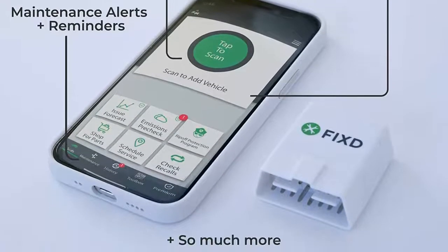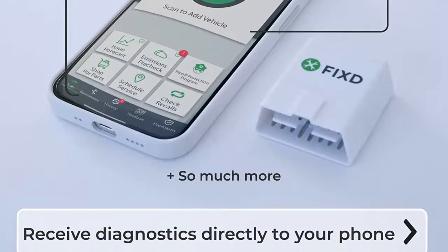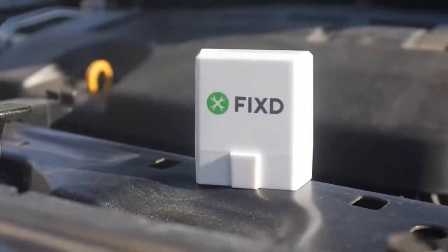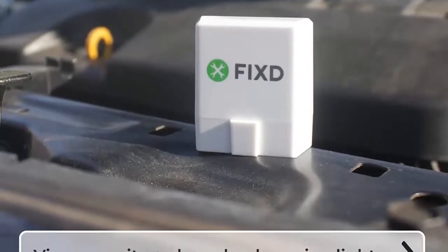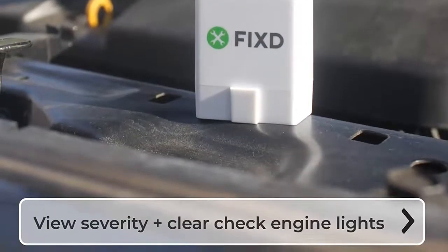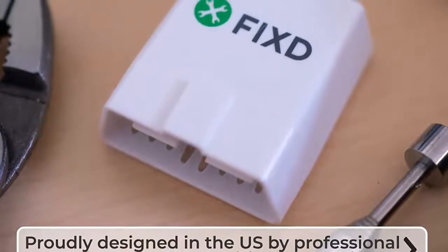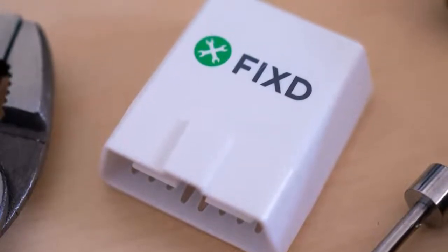The FIXD car scanner and OBD2 app provide helpful how-to guides and video tutorials, so you can save with DIY repairs. FIXD works with your car. FIXD OBD2 reader is compatible with all gas-powered vehicles made in 1996 or newer, and all diesel vehicles in 2008 or newer. Perfect diagnostic scan tool for Toyota, Honda, Chevrolet, Ford, Mercedes-Benz, Jeep, BMW, Porsche, Subaru, Nissan, Cadillac, Volkswagen, Lexus, and more. Compatible with iPhone, iPad, and Android.